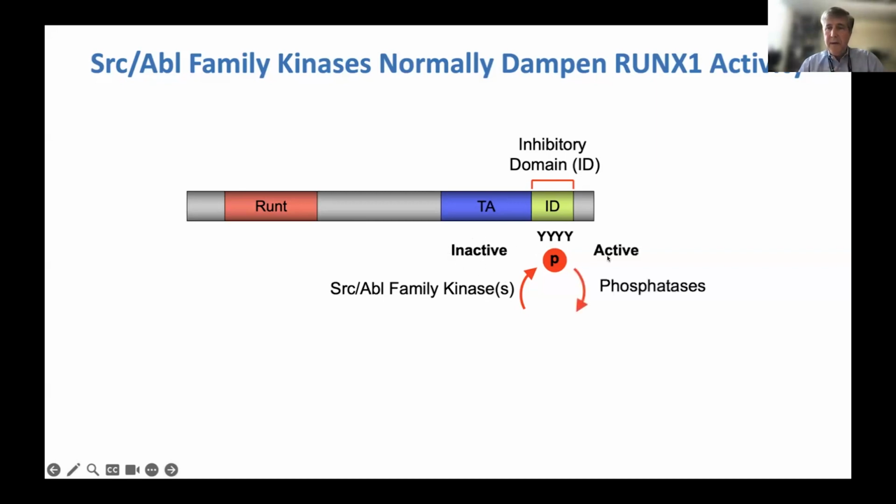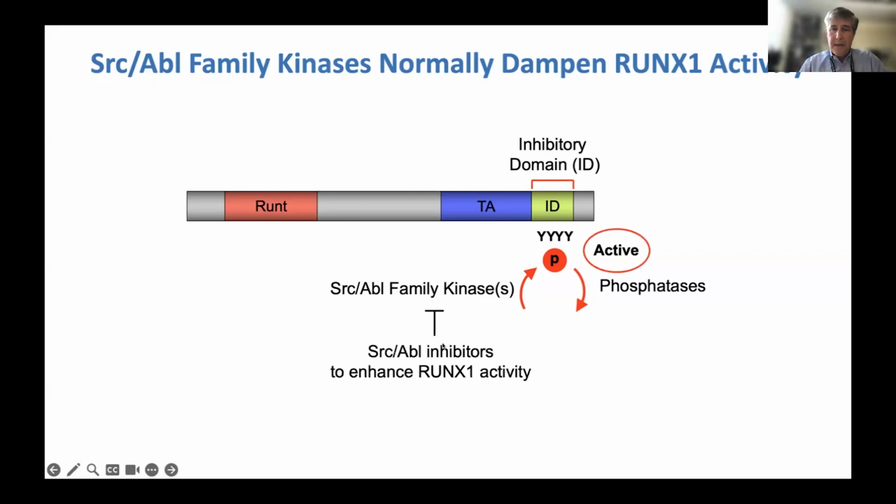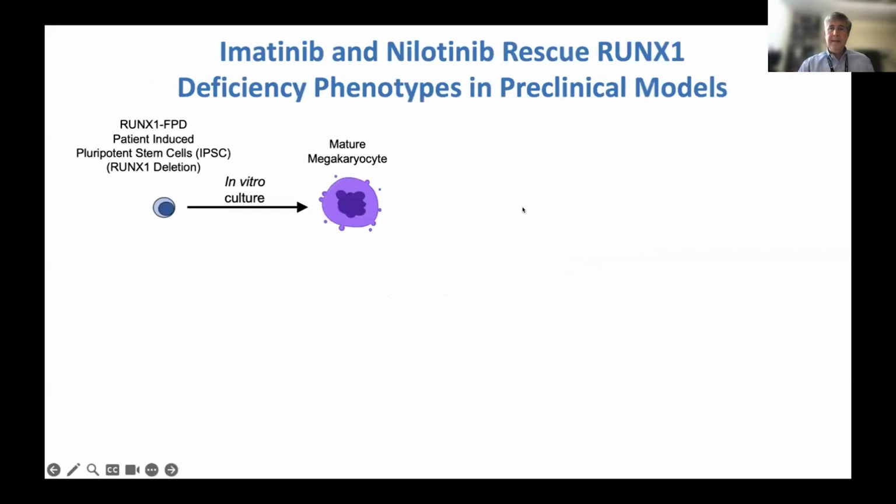But we also knew this was very dynamic and that there were other enzymes that could remove this phosphate and make it more active. So what these inhibitors can do is reduce the amount of phosphorylation happening in the first place and shift the balance towards a more active form of RUNX1. So this is the idea behind this. The next step was to test these drugs in what we call preclinical models. These are cell lines or animal study models that can tell us that there is really activity here and that we should proceed to human clinical trials.